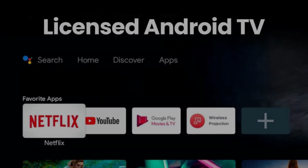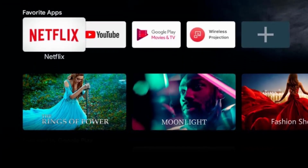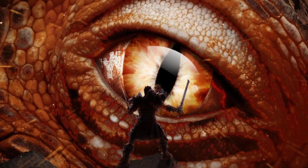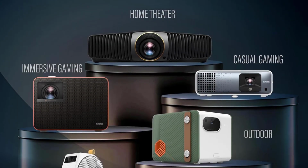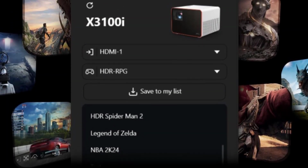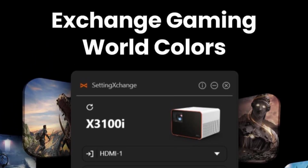The X3100i is aimed squarely at serious gamers. You can also use it for watching movies or video, and there's a bundled Android TV 11 streaming stick to make that easy. But that's almost beside the point. If you're not all jazzed to take advantage of the short input lag, predefined game modes, and 1440p support, you probably don't need the X3100i. If you can't wait to get your hands on those features, it's likely the gaming projector you've been waiting for.